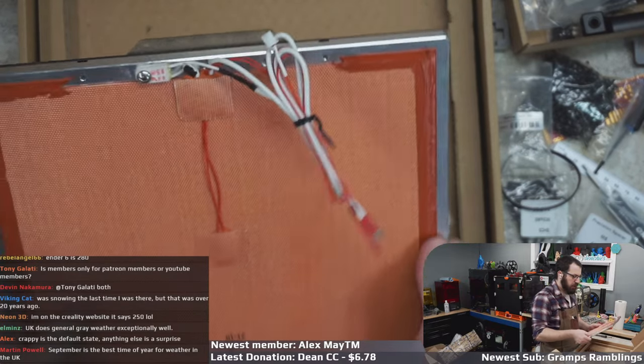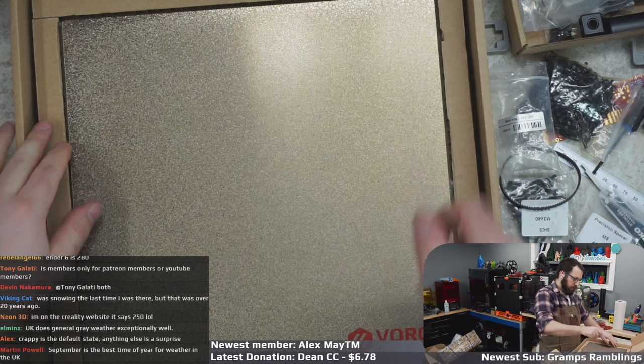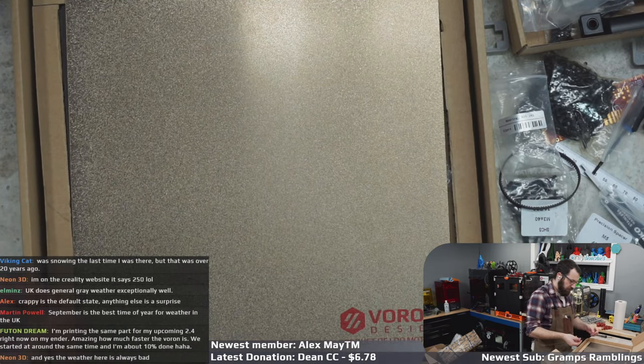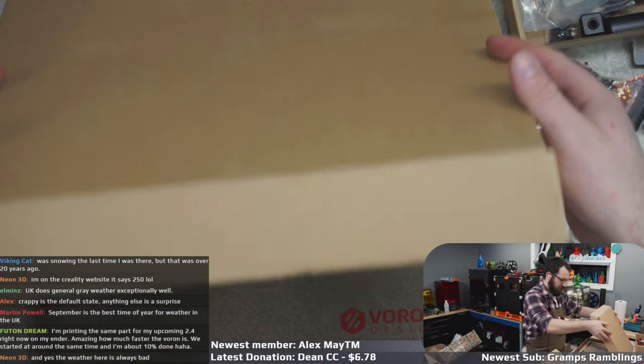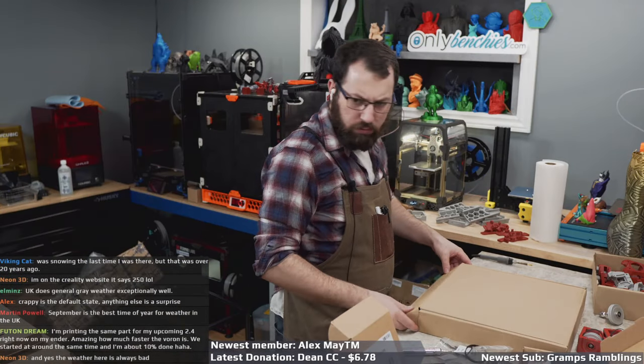And the plate is bare and grounded, for whoever was asking. By the way, that's how good the magnet is on this. I can lift the whole bed up with the flex plate. Magnet strong.